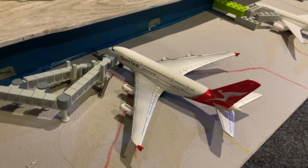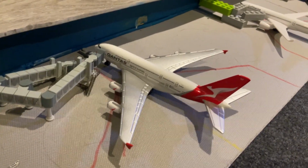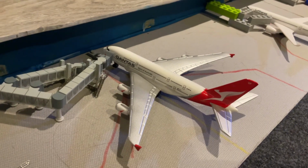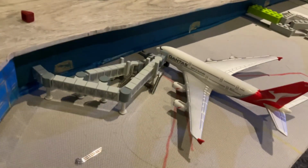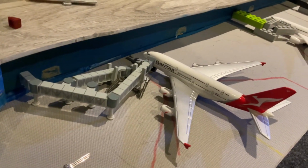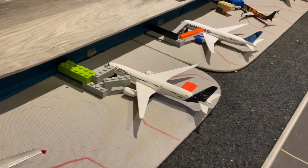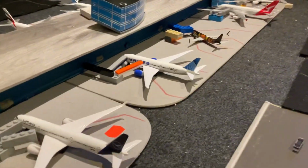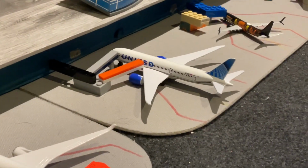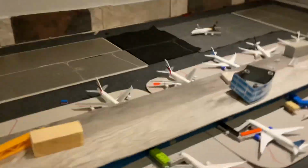So we're going to start off Terminal Alpha with this Qantas Airbus A380, which will be heading out to Melbourne, just getting ready to push back. The gates have already withdrawn, and they're just waiting for the truck to hook up. Over here, we have this Lufthansa Airbus A350-900, which will be flying out to Munich. A United 787-10, which will be heading out to Honolulu.